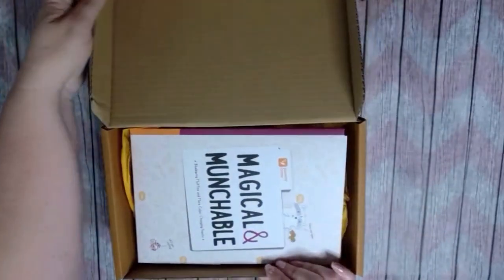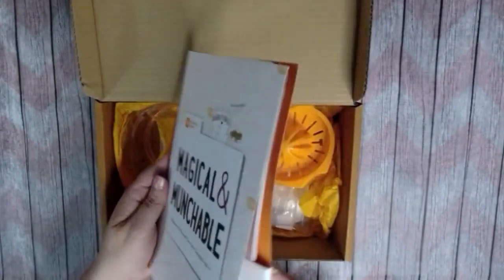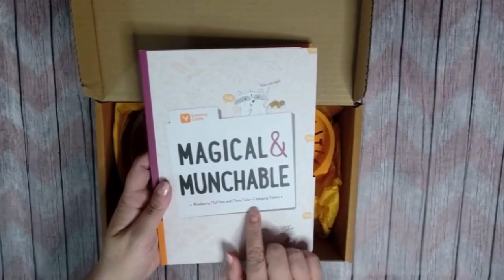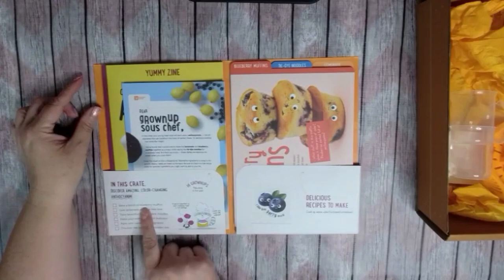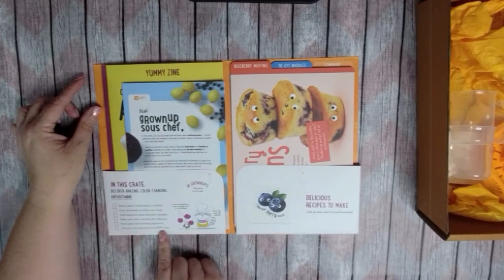I think I've looked through these before, but I don't know if I've ever done videos for these. You get this little folder and it says Magical and Munchable, and there are recipes for blueberry muffins and more color changing treats. When you open it up, I'm going to move the box out of the way so you can see it. It tells you what's in the crate: a batch of blueberry muffins, lemonade, blue and pink noodles, a make-your-own colorful pH indicator, paint with transforming pigments, and discovering the legend of forbidden rice.